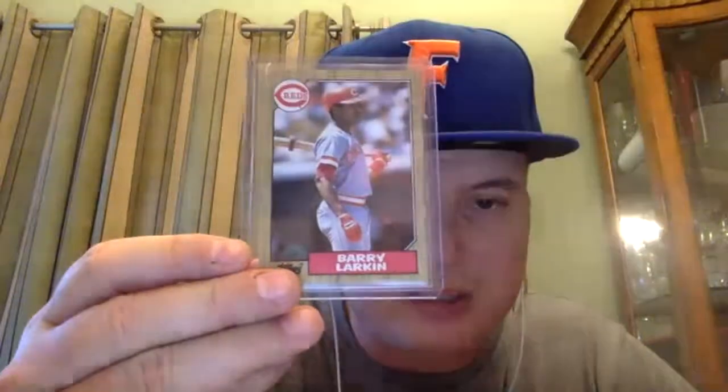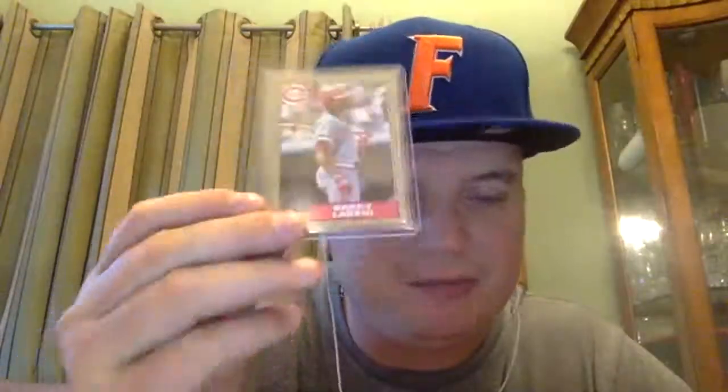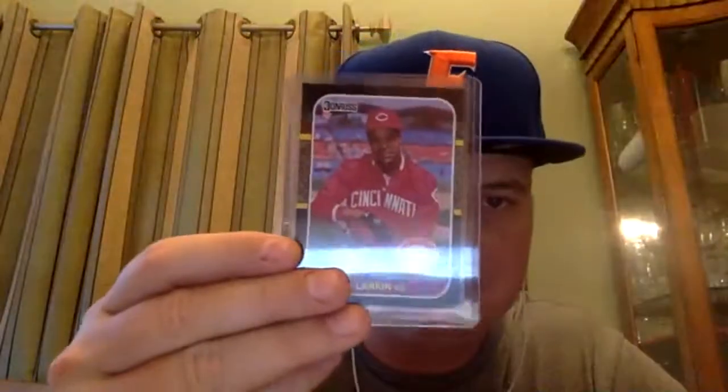All right. Now, Breaks and Stuff was really cool, and he sent me this. I never actually had this card, or if I did, I didn't realize it at the time, but we have a 1987 rookie card of Barry Larkin. I wasn't a huge Reds fan because of that 1990 World Series where the Reds beat the A's 4-0, but of course, Barry Larkin is Barry Larkin, so not bad. Here we go, 1987, Barry Larkin rookie.